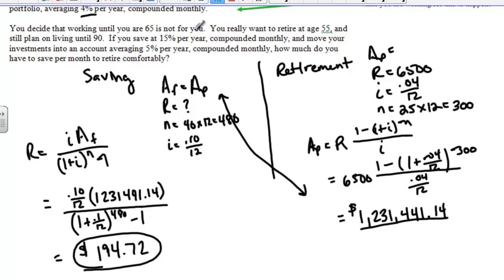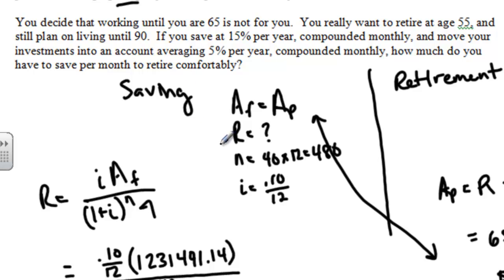All right. Now if we look at the second part, you decided working until 65 is not for you, and you really want to retire at age 55, or 30 years after working. And you still plan on living to 90, which means now you're going to retire for 35 years. If you save at 15% per year compounded monthly and move your investments into an account averaging 5% per year compounded monthly, how much do you have to save to retire comfortably? We're going to do this next problem on the next page.